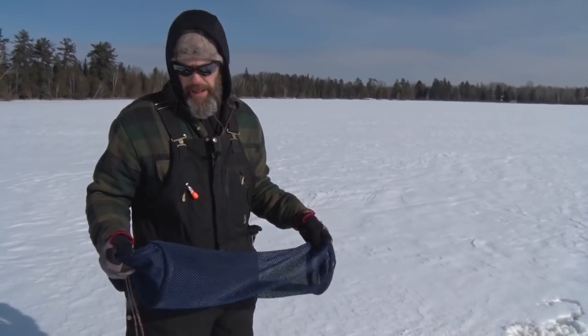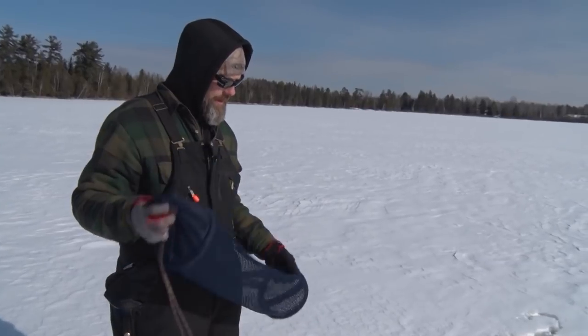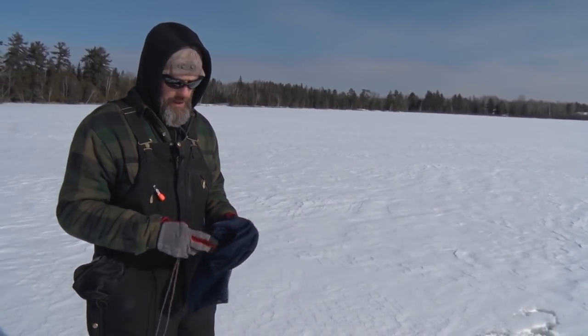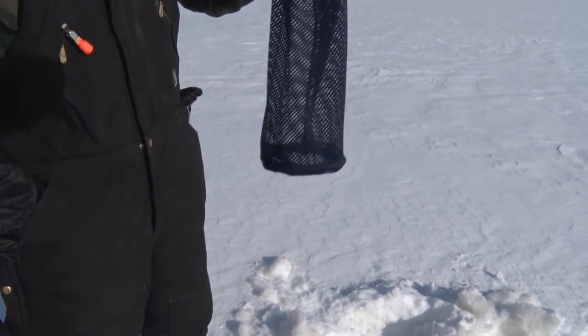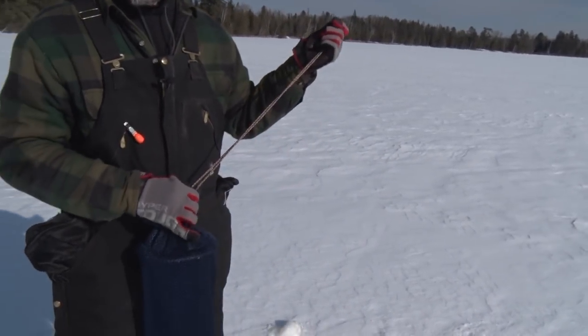This is our 8-inch auger bag. It's actually 7 inches, so it goes down the hole. And we also have a bag for a 10-inch auger, which is 9 inches. They vary a little bit in length. For the most part, they're usually around 30 inches.